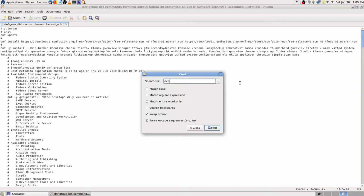Let's see if there's anything in desktop. Let's see. Record my desktop. Yeah, there it is twice. Oh, well, it's in there 3 times. That's one way to find it, right there. What about B and C? B and C is not in there. Vino, that's the server.